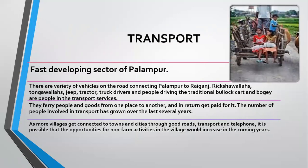And the next one is transport. When we were learning about the infrastructure of Palampur, we said roads are very good in Palampur. They have all weather roads, which connect Palampur with other towns and cities, right? So that is the reason transport is a fast developing sector of Palampur. There are a variety of vehicles on the road connecting Palampur to Raiganj: rickshaws, tongas, then jeeps, tractors, truck drivers, and many more like this. They ferry people and goods from one place to another, and in return they get paid for it.